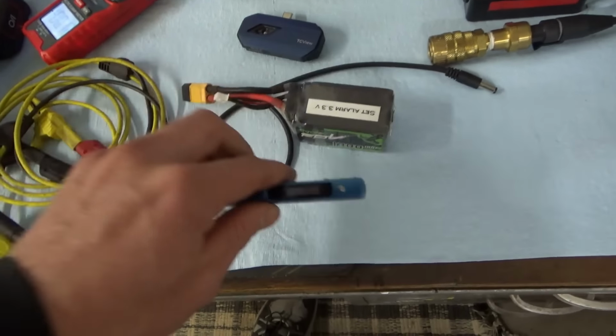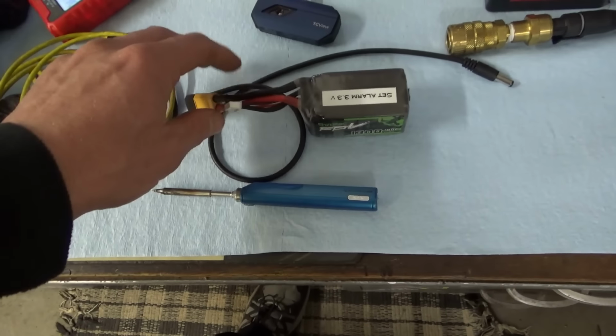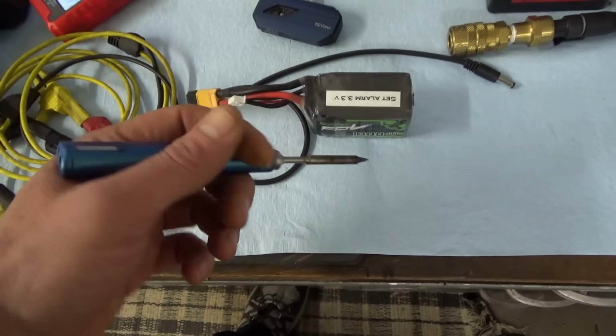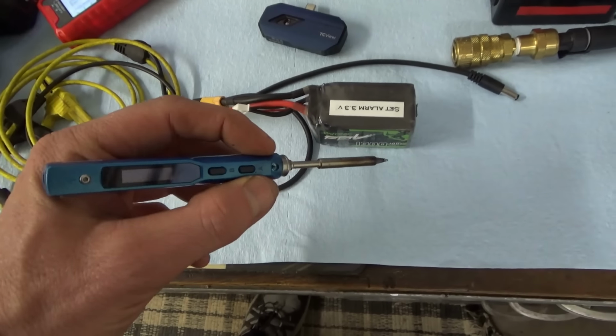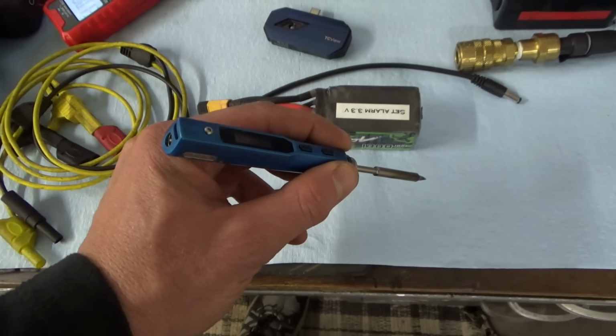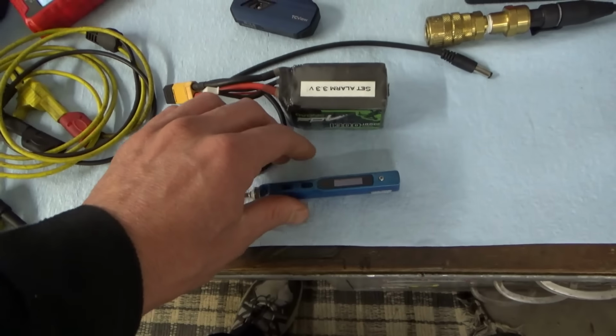So the battery and the charger are sold separately. Just look on the Amazon store. All the stuff is there. But this is the king for especially mobile wiring repairs. It's like a little pen. You can get in there, nice and hot. The wind doesn't blow it out. Simply amazing.